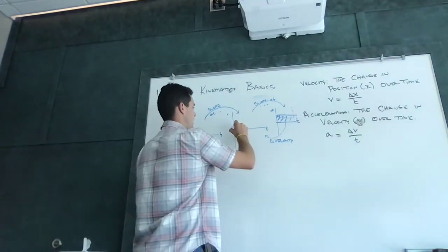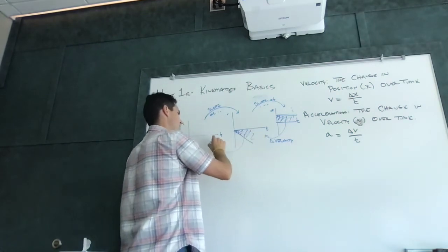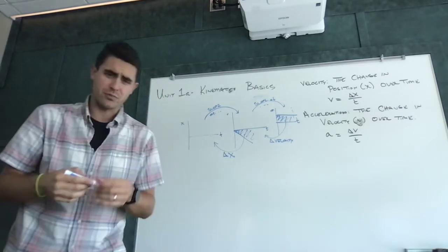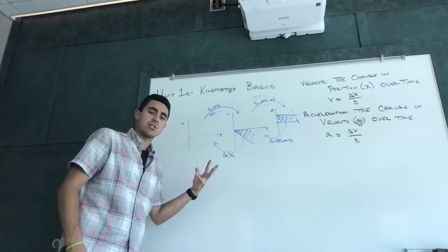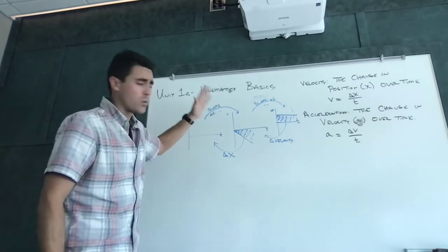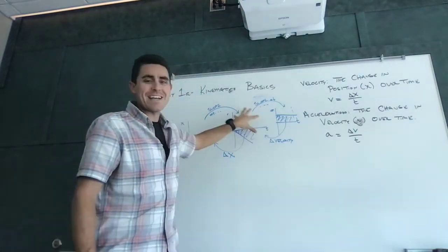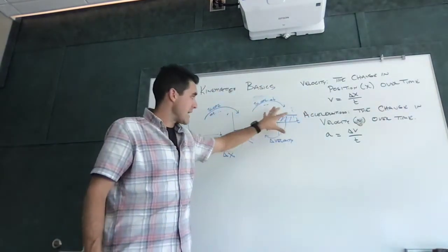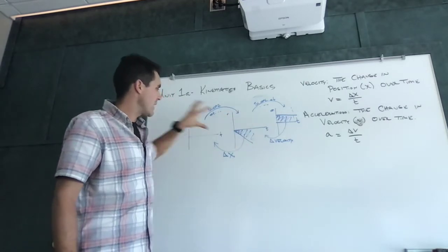If I take the area of, say, a VT graph, though, the area moves me back, and it will tell me literally the change in position. It won't tell me initial position. It won't tell me final position, but it will tell me exactly what my change in position or displacement was over here. So moving forward, slope of position time, that's velocity. Slope of velocity and time, that's acceleration. But moving backward, I see that the area of my AT graph is changing velocity, and I see that the area of my VT graph is position.